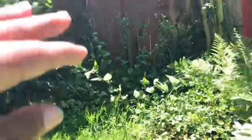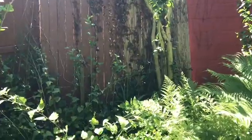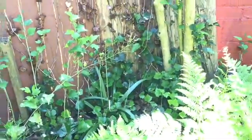So more weeds to pull. Looks like something was vining up there, and I think it's coming back actually. Yeah, so we're gonna have to pull all of that out. All of this is gonna get pulled out.